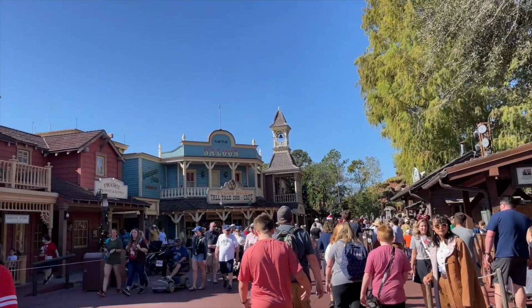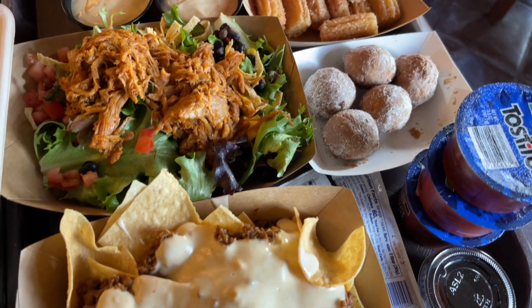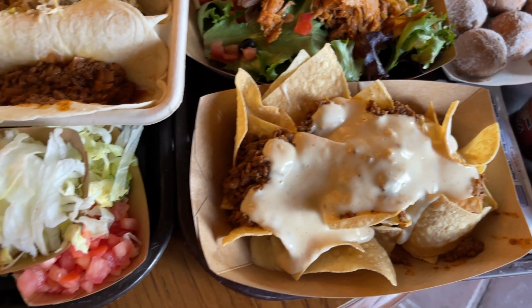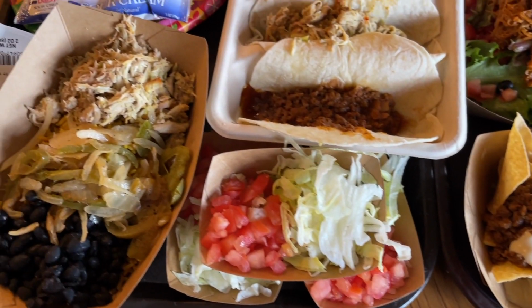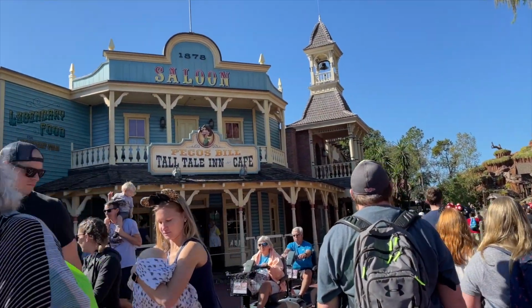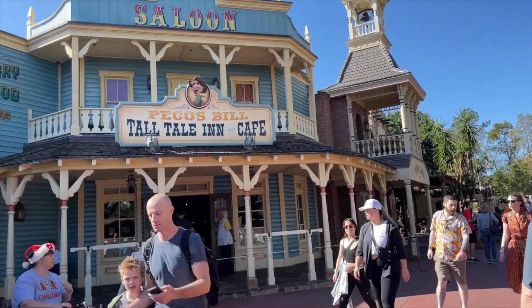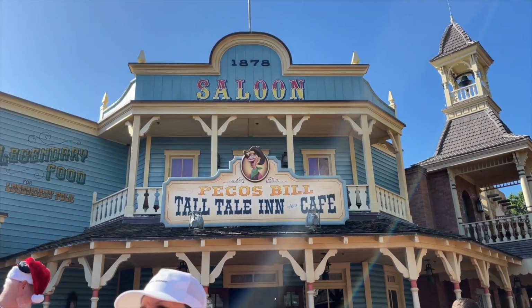All right, for our next stop, we are headed to the quick service here in Frontierland, and that's Pecos Bill's Tall Tale Inn and Cafe. This is one of the biggest quick services here in all of Magic Kingdom. This is where you can get tacos, nachos, some protein bowls. I actually really like it. I know that might be a controversial opinion, but this is a good one. And this is the only cheap snack that we get to mobile order today. So I'm gonna mobile order and then we're gonna head on in.